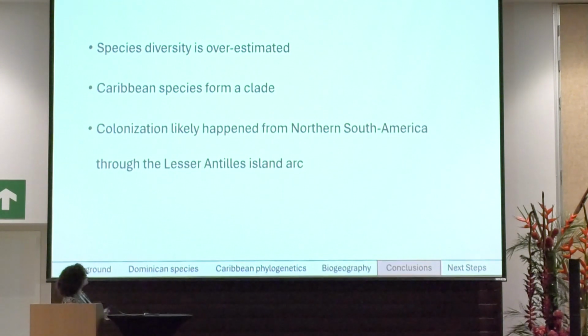So in conclusion, I can say that species diversity is overestimated in the Caribbean. They do form a clade, so I'm very happy about that because it makes my life a little bit easier. And that colonization happened from North and South America, following the arc of the Lesser Antilles.